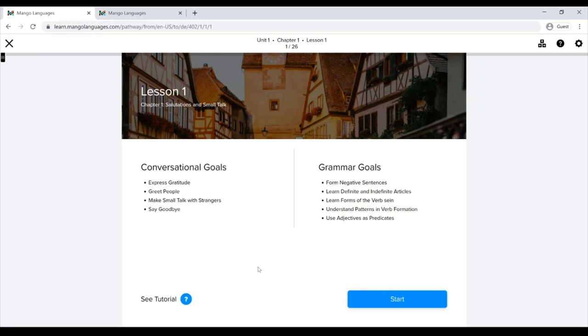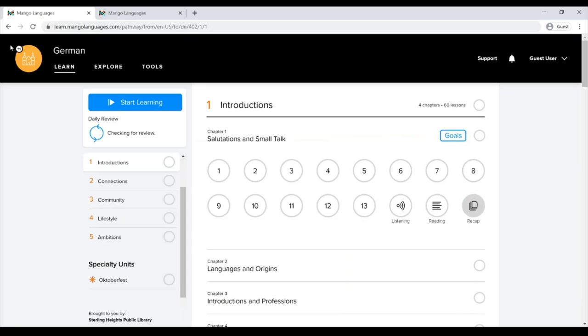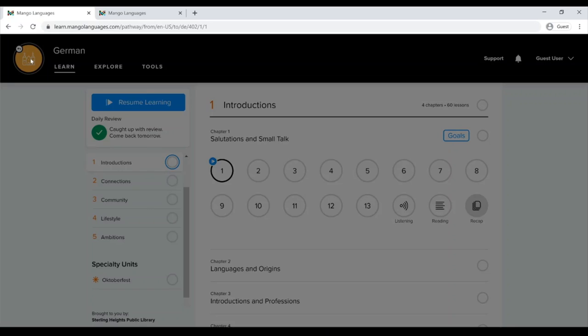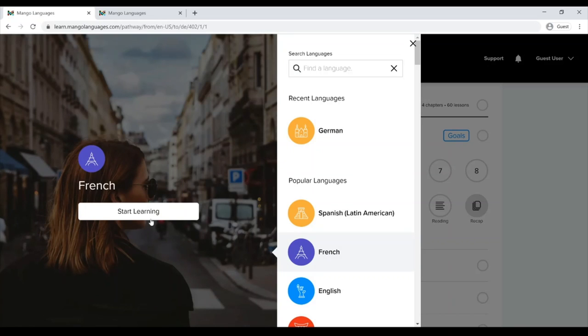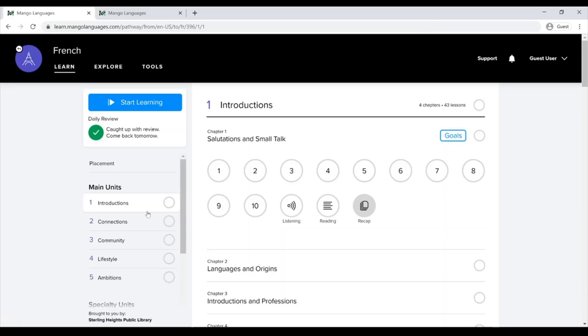Okay, let's say you're done with German and you want to learn a different language. You would go to the left upper corner and you would have an X up here. Just click on it. Now in the left upper corner, if you go to this circle up here and click on it, you will see that German right now is on the top of the whole list of languages because we started learning it. Let's say you want to learn another language, for example, French. You would just choose French and start learning. And it would take you to French.